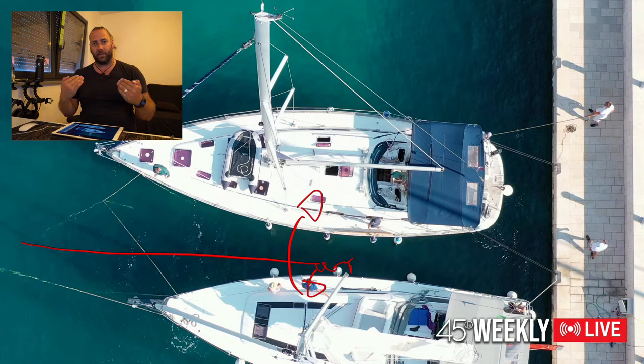All right? And then fenders. Any spare fenders from the port side that are not being used, get them over onto starboard and just be there to mitigate risk.